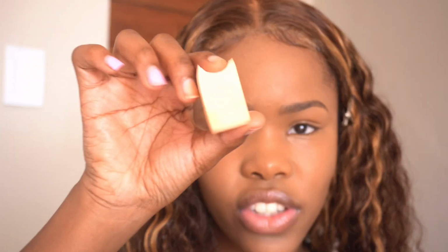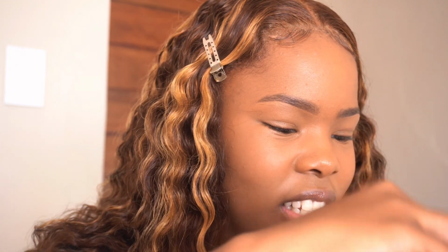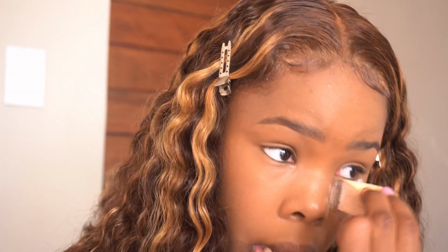And now my base is flawless. So now I'm just going to take my Revlon London translucent powder and this type of sponge. I don't know what it's called, but it has this triangular shape and it's dirty. Sorry. And I'm just going to dab it in my translucent powder and set under my eyes.